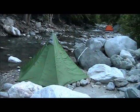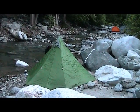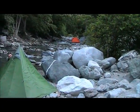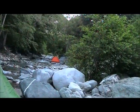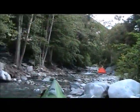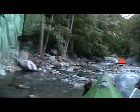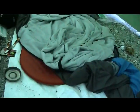So this is what the Shangri-La looks like from the outside. I think that's a Marmot up there. I think the other one's a Sierra Designs. There's where Robert slept right there. There's where I slept right there. My Tyvek, foam pad. I had my socks and my pants, my shirt right here.